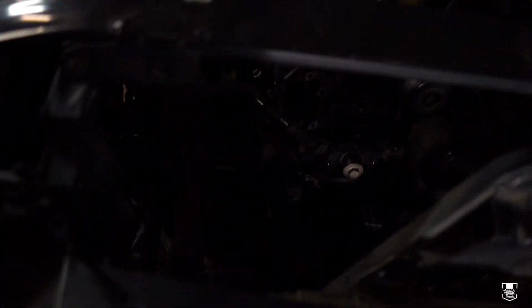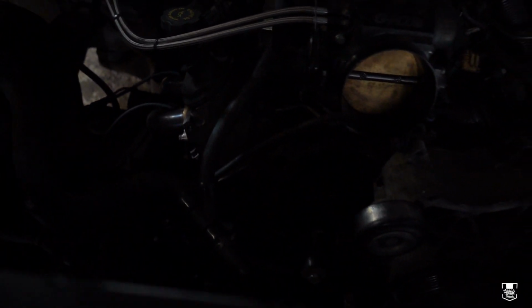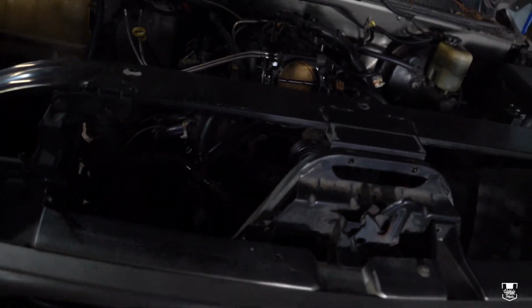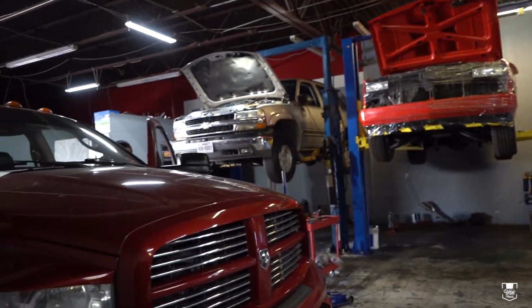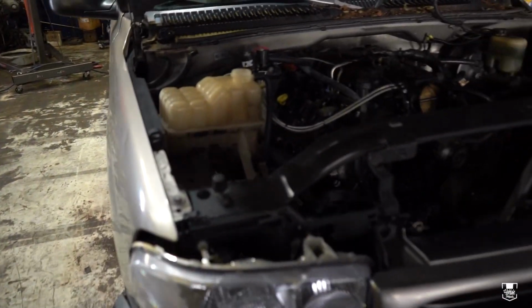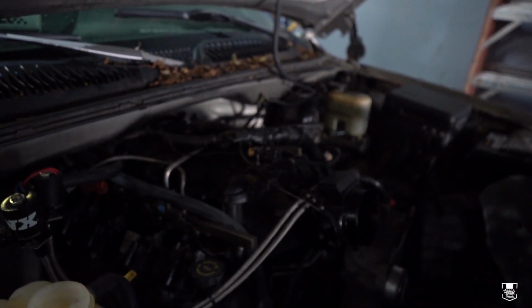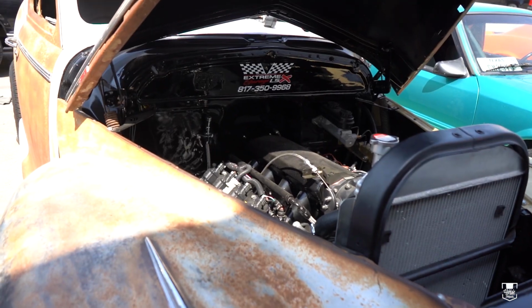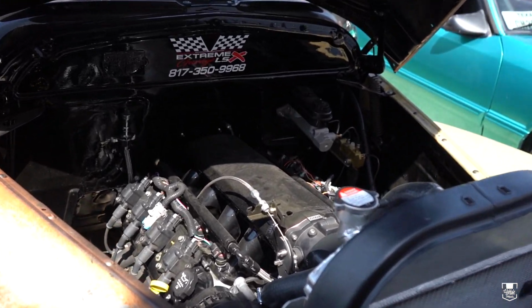They already got the cam out of this one. Damn, they took the nitrous plate off in there? No, it's back there. Never mind. Damn. Bad one right there.